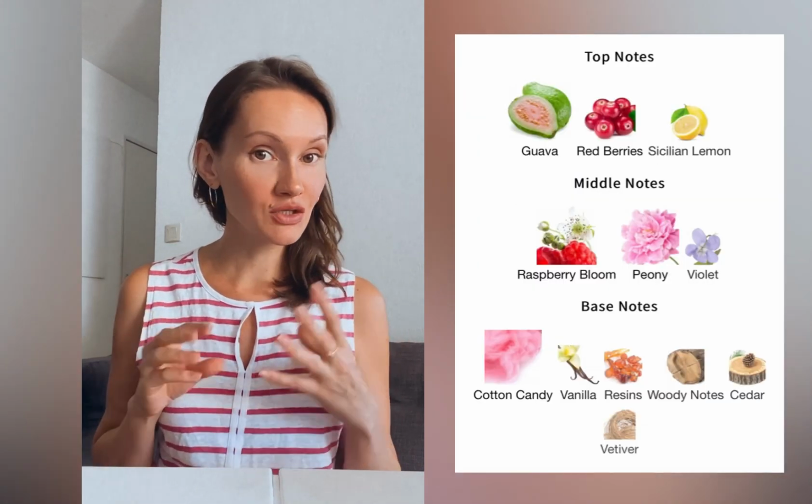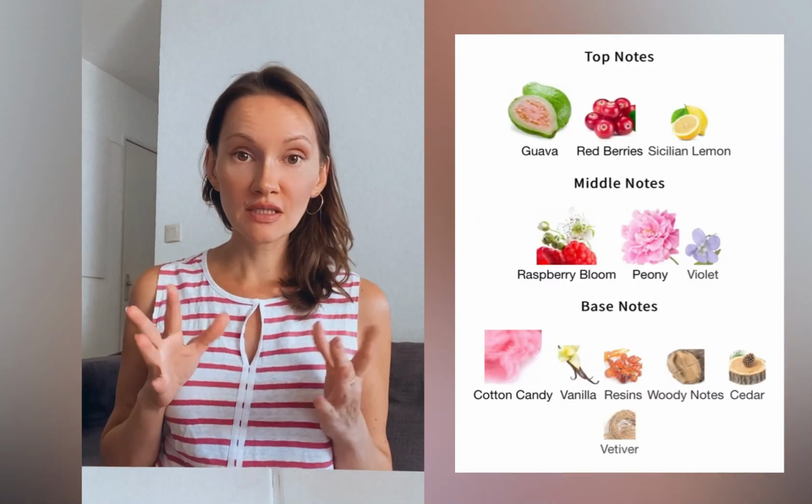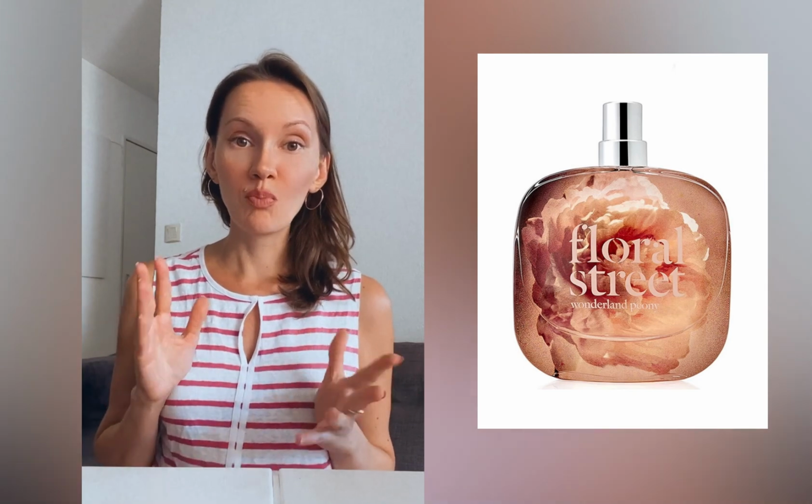One of them is Wonderland Peony by Floral Street. And if you look at the pyramid, it's actually very interesting. But the fragrance is very simple, very linear. It makes me think of a bubblegum. Do you remember those chewing gums, Lovies? This is a similar kind of vibe, but this is something that I wear on my skin and I radiate. It doesn't last very long, but I always have it in my purse, I spray it, and it's just a kind of perfume that instantly puts me in a happy mood.